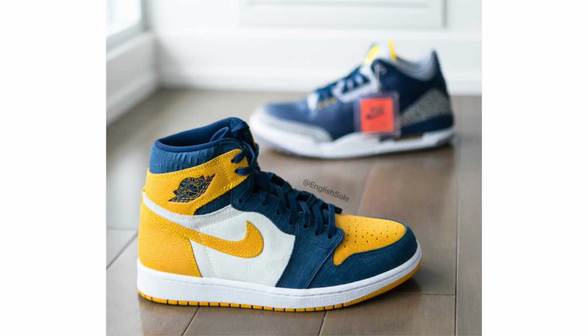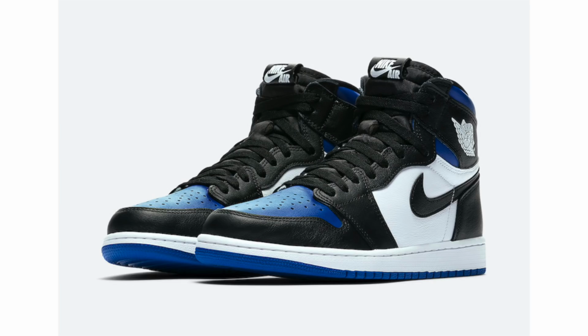If Jordan Brand was to release this or any of the other college PEs that we've seen this year, would you buy? A couple days ago, Nike unveiled official photos for the Air Jordan 1 Retro High OG Game Royal.